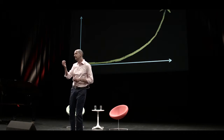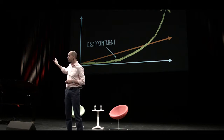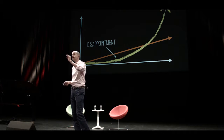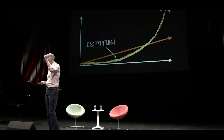Now, there's an interesting piece in there. When you start mapping these curves against each other, the linear and the exponential curve, there are three interesting pieces in this curve, and they are really important to understand. The first is disappointment. Because exponential trends start very, very, very slowly, and your linear brain wants these things to be better.